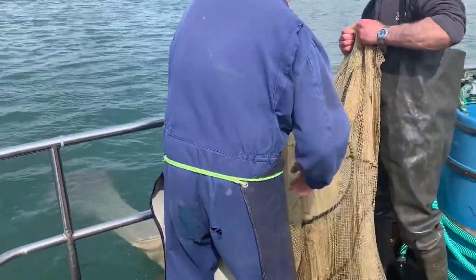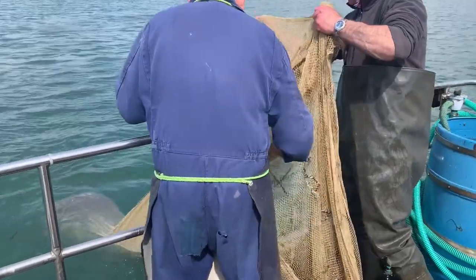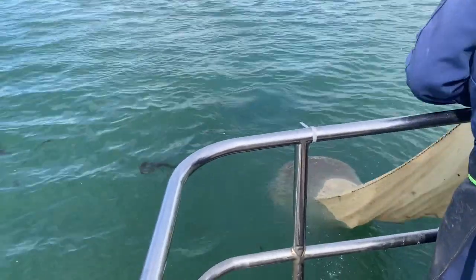So the guys are just shaking the net at the moment, just getting the sand eels to go down into the cod end and just getting rid of some rubbish, any weed and anything else that needs to get rid of. And as you can see, the cod end is nicely balled up, which is a good sign.